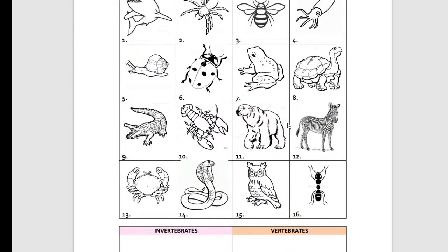Number 11. So number 11 was a polar bear. And this is a vertebrate. Very good. But which group does a polar bear belong to? Which is the correct group? Does anybody know? Number 11, polar bear. We are deciding the group. Mammal, double M. Okay, mammal. Very good.